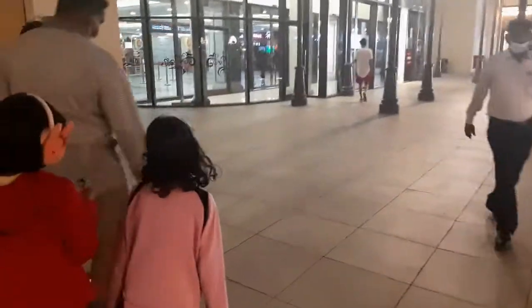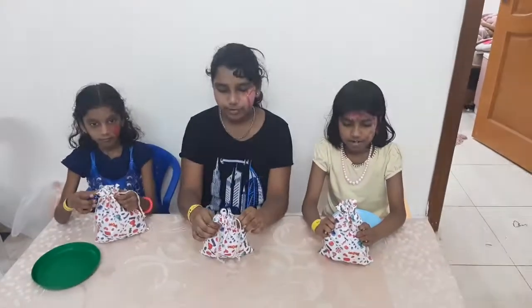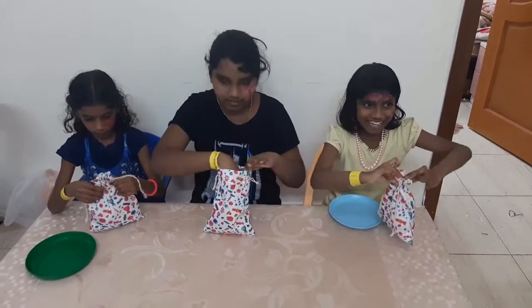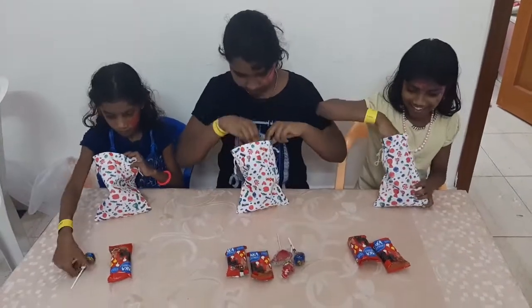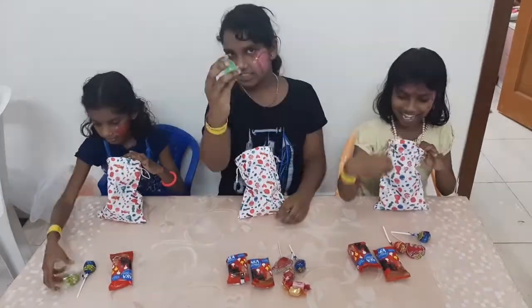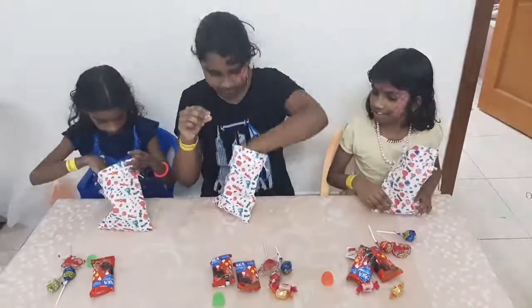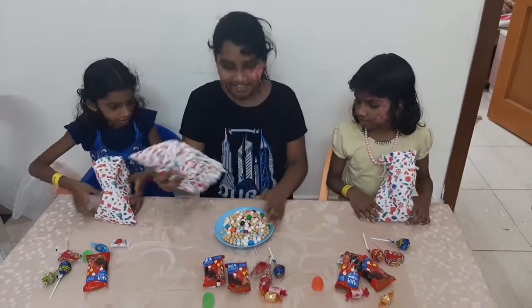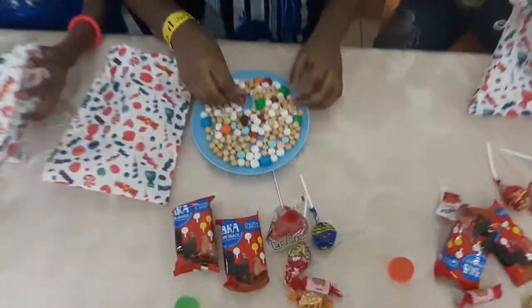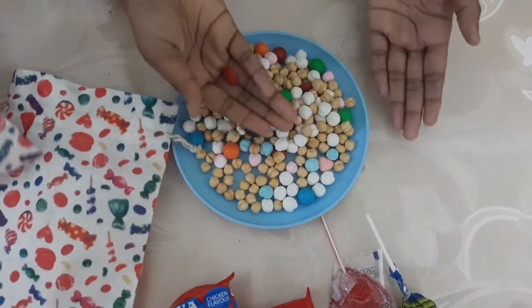We are going to go home and show you guys what all we got, or what is in the candy bags. Everything was very nice. So now we are going to open our candies. Like this, there are some of them like this, then some of them are covered with chocolate, then there are the colored ones, some of them are shaped.